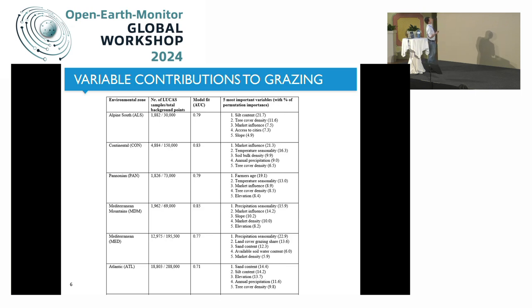So our model, I'll show the result later. You can see that we have a lot of big differences in the sample points between different regions. We have a lot of sample points in the Atlantic zone, for example, 18,000, 13,000 in the Mediterranean, and not so much in Alpine South, actually. So this is our model fit. Also ranges, we see quite large differences between different regions. So very low, rather low in the Atlantic part, and rather high in the Mediterranean mountains.